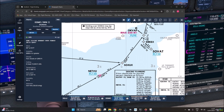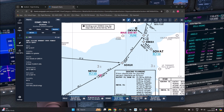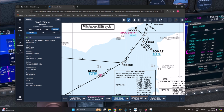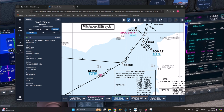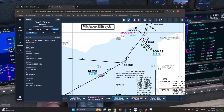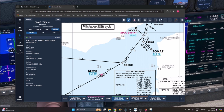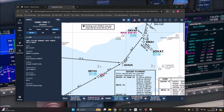This leg is 20 miles. This leg is 27 miles. So really 15 miles. You know, nearly halfway between Sox and OCVAP. But heck, let's make it nice and gentle. So 5 miles after Sox we'll start a descent.